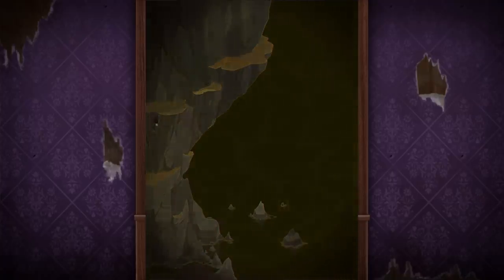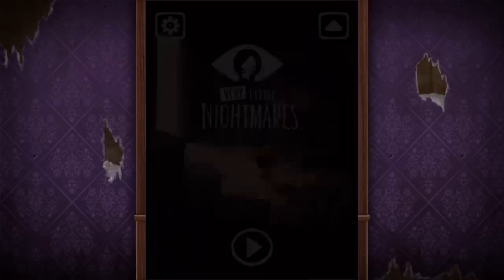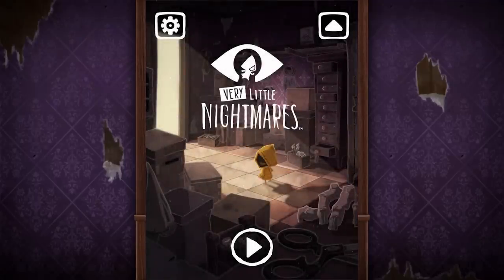This whole time we thought we were playing as six. But that's... So six came from this place. She's one of the only children that managed to survive. And we bumped into her at the start as well. So, oh my god, who is the doll? Who's the doll that ended up sacrificing and saving six?